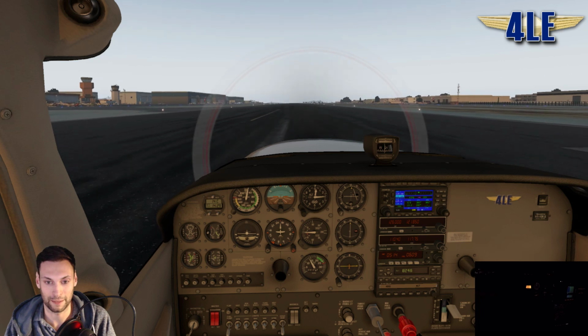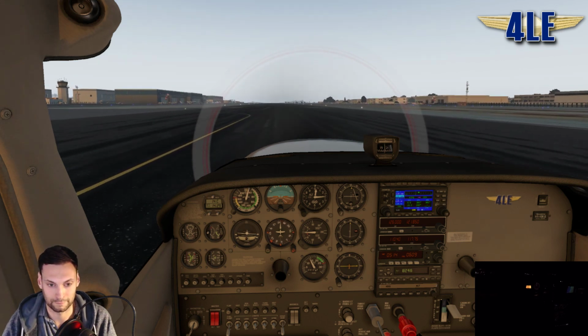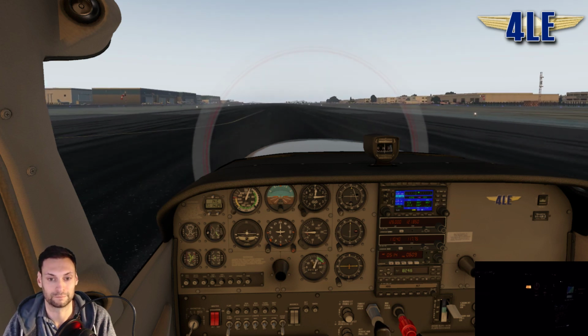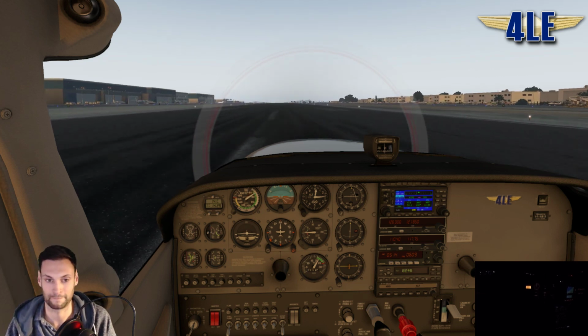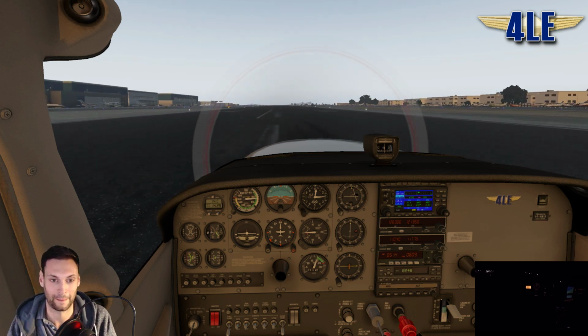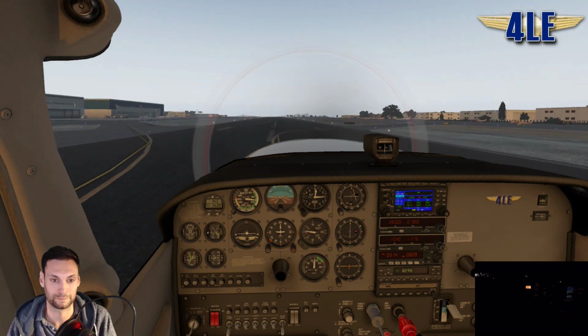Should be about a 245 heading off this runway. Okay, yeah. Okay. Vamonos. Green, green, green. Perfect airspeed timing. 55. Hey, what's that center line doing over there?